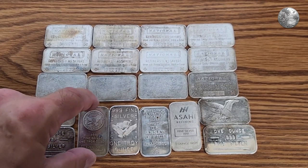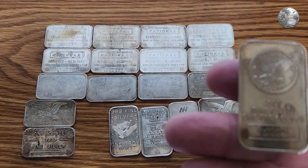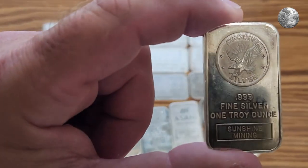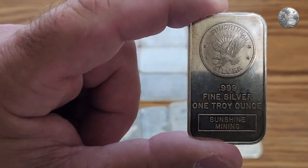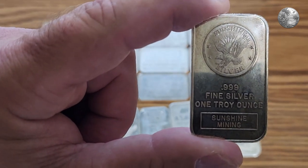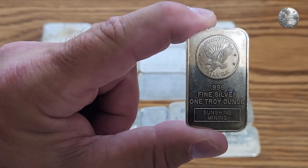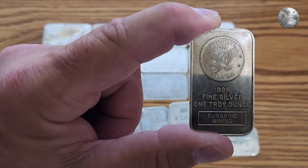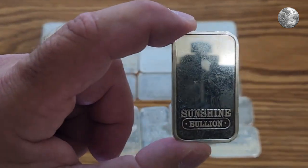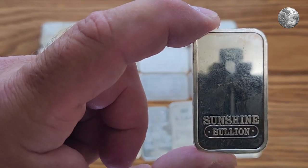I have one from Sunshine Mint, a 1 ounce silver bar. See if we can get a good photo of this. If you can see just below Sunshine on the very top is a stamping of 1988. We have the Eagle, 0.999 fine silver, 1 troy ounce, Sunshine Mining. The back is blank. We have Sunshine Bullion stamped at the very bottom.